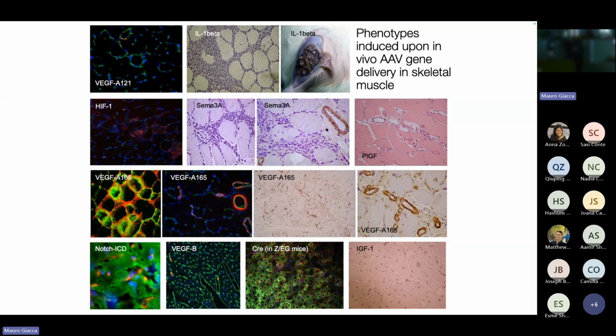Don't think of vectors just to cure diseases, but they are a fantastic tool for investigation, because instead of generating a transgenic mouse, which takes you 1 year and a lot of money, you can develop a vector, inject in vivo, and see the phenotype. For example, if you inject a vector with interleukin-1 beta, you see infiltration of the skeletal muscle with a lot of lymphocytes, same for semaphorin 3A. If you use a vector for VEGF-A, you see a lot of formation of arterioles. You can play also mixing different vectors and see what they do. This is a very, very interesting game. I stopped here, and I took a lot of time from Gang, so Gang.